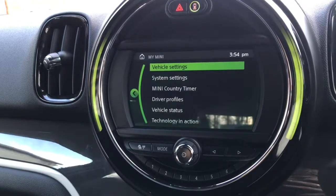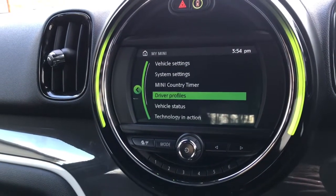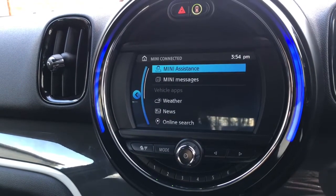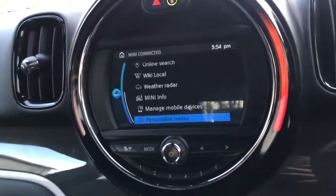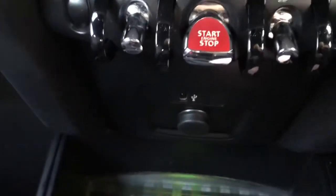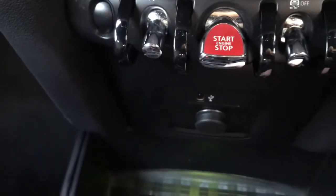You've got your My Mini services, and inside here you can see your different driving profiles. Your Mini Connected services, which has all of your different applications. Your USB port with your 12 voltage port. And you've got your ambient light in there as well. And you can see that on the door strip and inside of the handles.